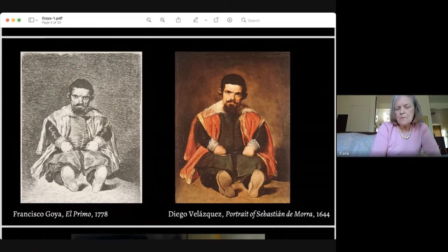Spain was sort of a wasteland when he first moved to Madrid in 1790. So he started his serious study because there was nothing else to look at. He started by copying all of Velázquez's paintings because he considered those to be the last of the great Spanish artworks.